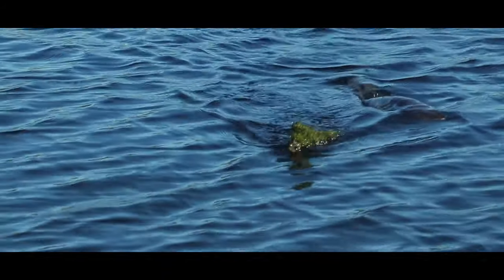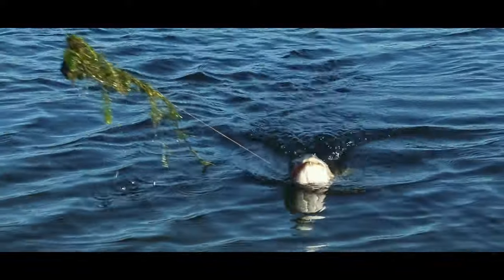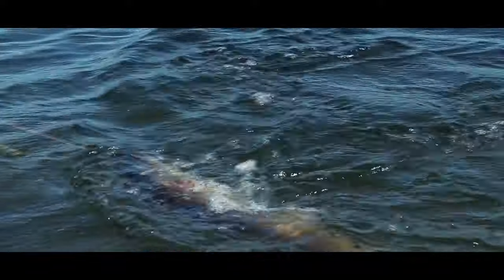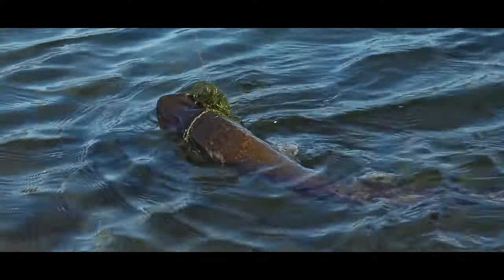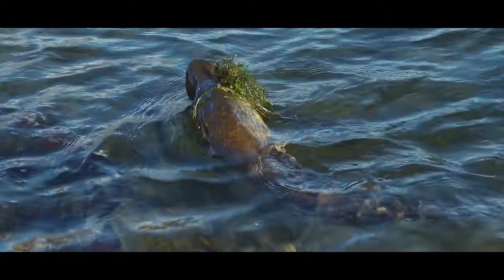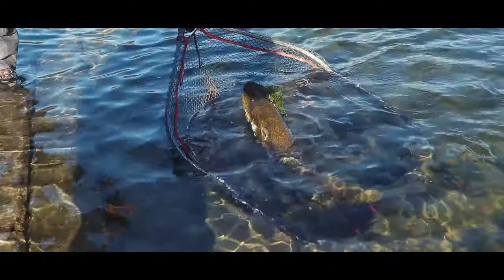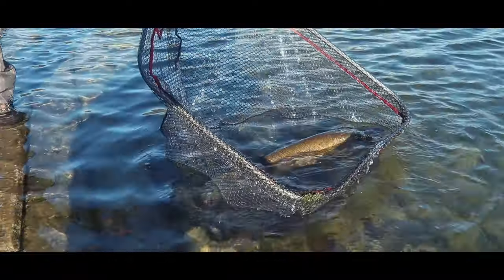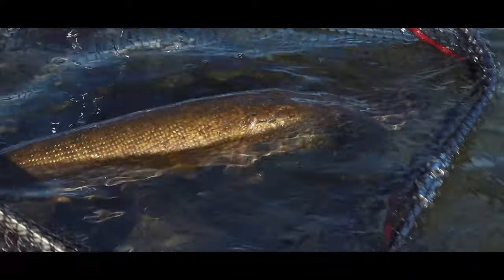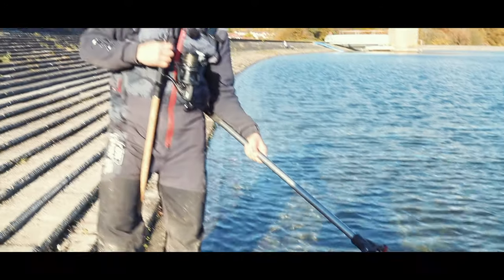Got a bit of weed on it, fish is up on the surface. There we go. Yeah, a bit bigger than the rest. Lovely. There we go, lovely fish there, hooked in the side of the mouth, in the net. Perfect, absolutely perfect. Lovely. That glinting in the sunlight, absolutely beautiful.